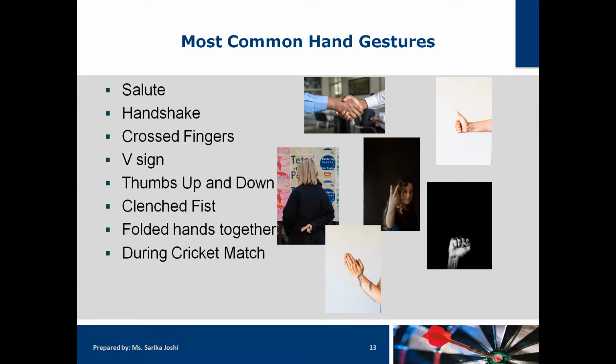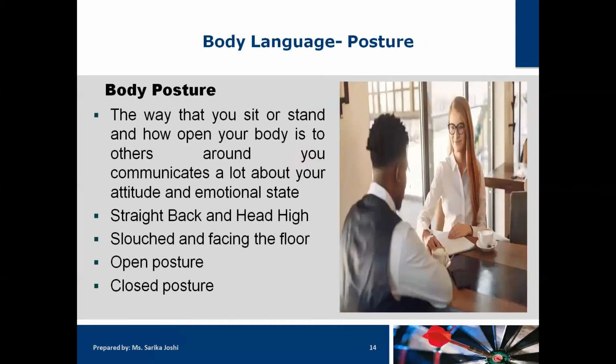So aren't these common, dear students? Use of hand gestures and postures are very common while we are communicating. So what is a posture? A body posture is a way that you sit or stand and how open your body is to others around you. It communicates a lot about your attitude and emotional state. Posture is critical in making a strong impression.